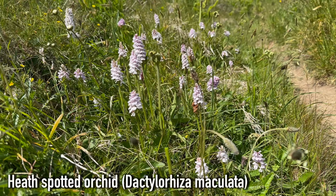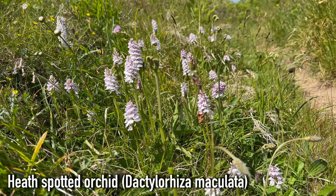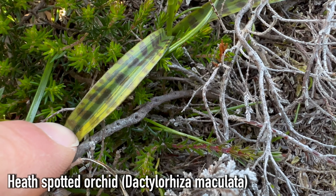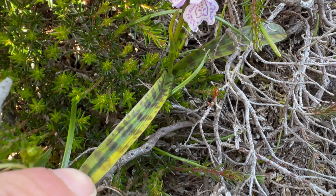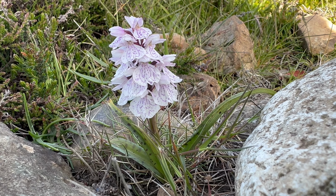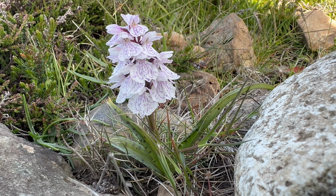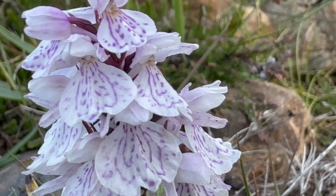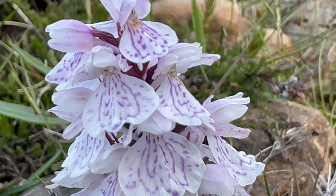These are Heath spotted orchids. You'll see these from late spring in heathland, growing in amongst gorse and heather. They have markings on their leaves similar to common spotted orchids and early purple orchids, but Heath spotted orchids are generally shorter than those two. It does hybridise with common spotted orchid though, so it can make it quite difficult to identify. Heath spotted orchids have white to pale pink sepals with darker purple markings.